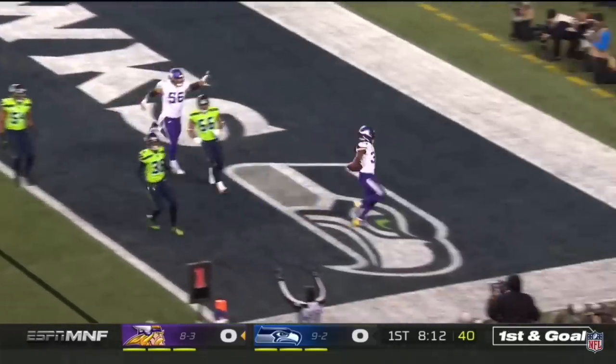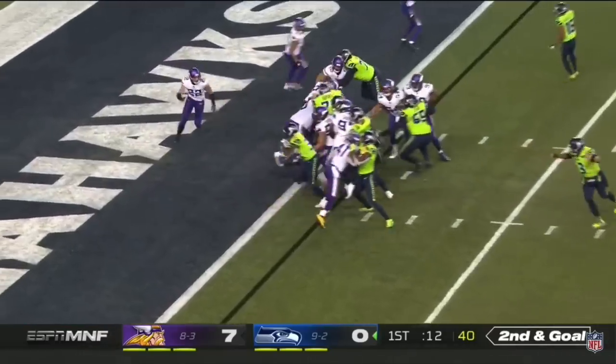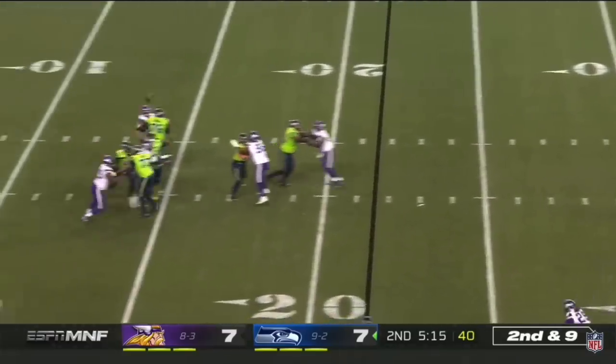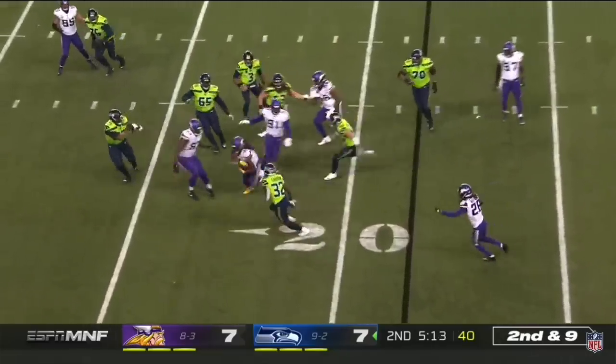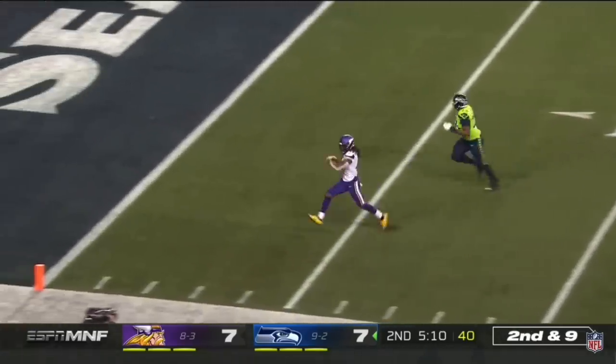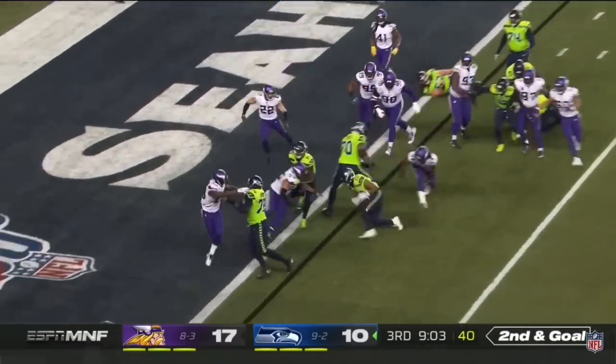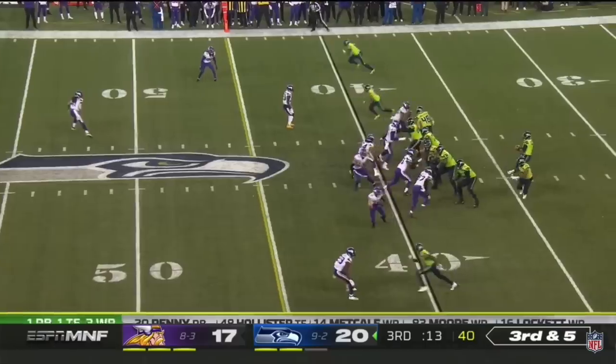Dalvin Cook says that one. Second and goal. Carson is in. I'm injured. Came back in after he was checked out. Batted at the line of scrimmage. Batted back and picked off. Can you believe this? Pick six. It's over and takes the short pitch. And is able to get in.